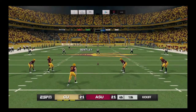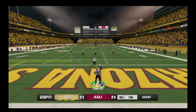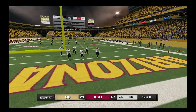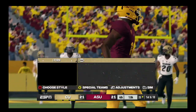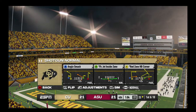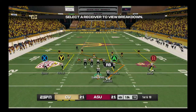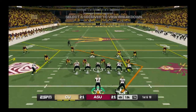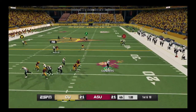Looks like they're ready for the kick. And he got all of this one. Great kick. Here we are late in the fourth quarter in a very important and a very tight football game. And who's going to come to the forefront? We'll see who's got the most leadership.